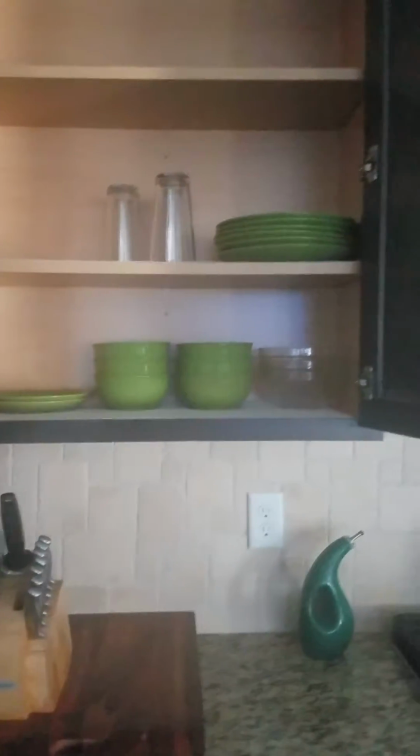And I just got my chopping block, my Rachael Ray olive oil container there. Up in here, I keep my cups and my plates, my bowls down there. All of the cups are either in the dishwasher or probably somewhere in the boys' room, because they are always taking cups.